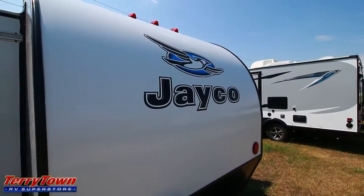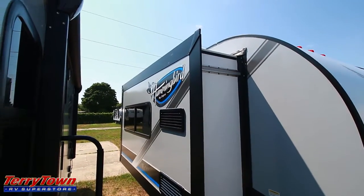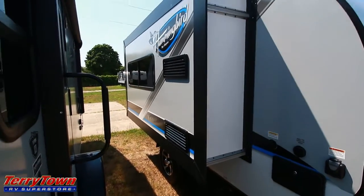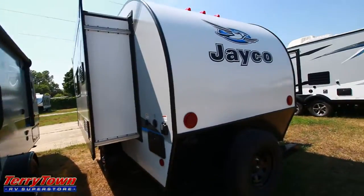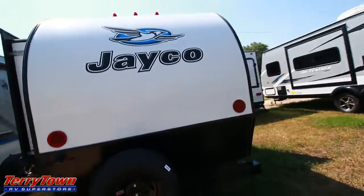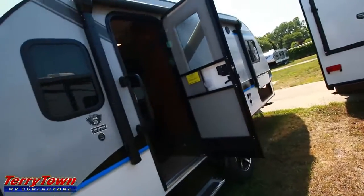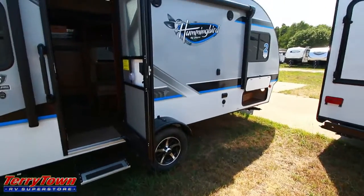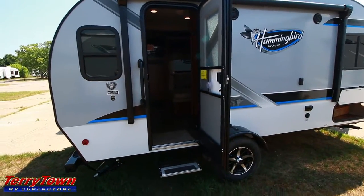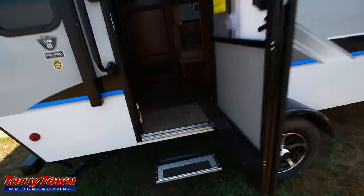This is the back panel of the one-piece laminate, and here is your single slide-out. This is a single slide-out unit, which makes it seem a lot bigger inside. Basically, these Hummingbirds are meant to be super lightweight. They're not meant to sleep a ton of people, but they have everything you need in a small shell. They pack a ton of amenities and a lot of really nice features into something that's going to be really easy to tow and really, really fun to be in for a couple.